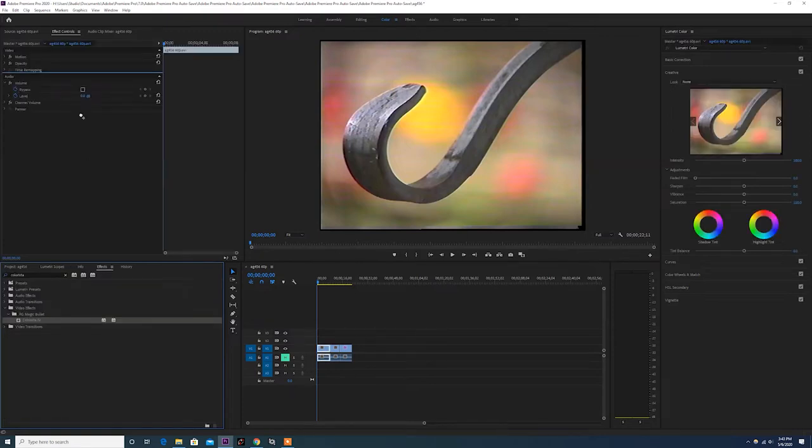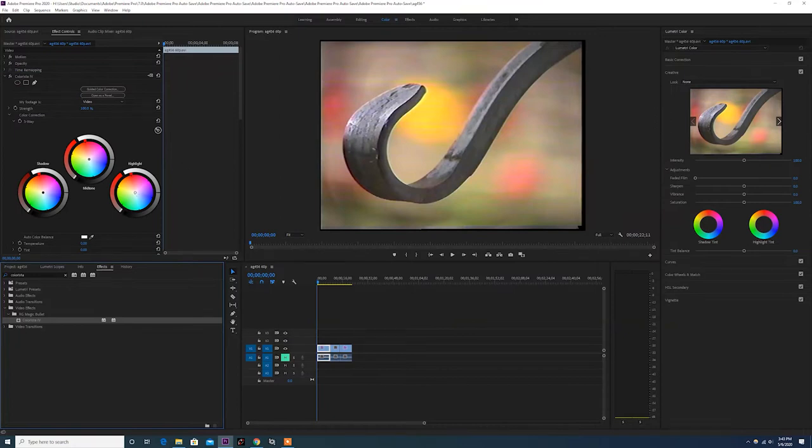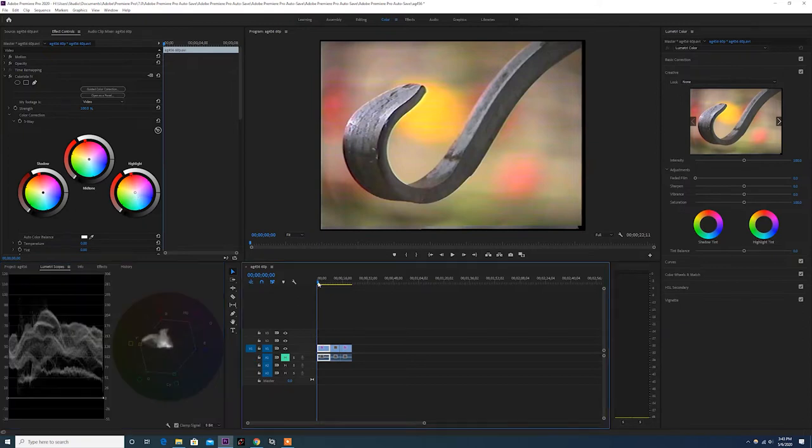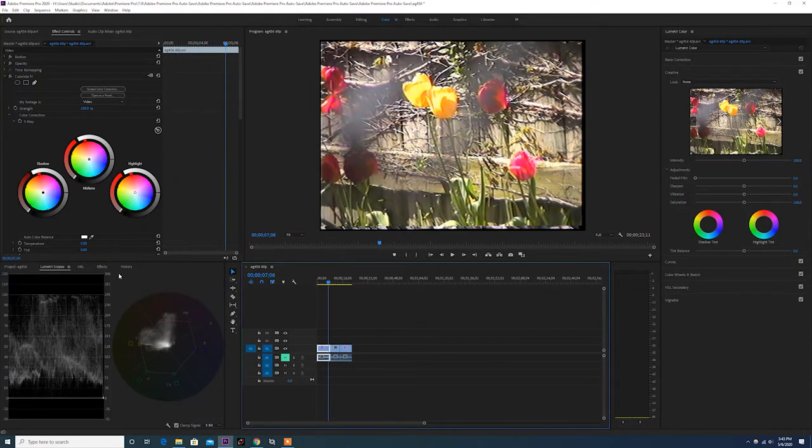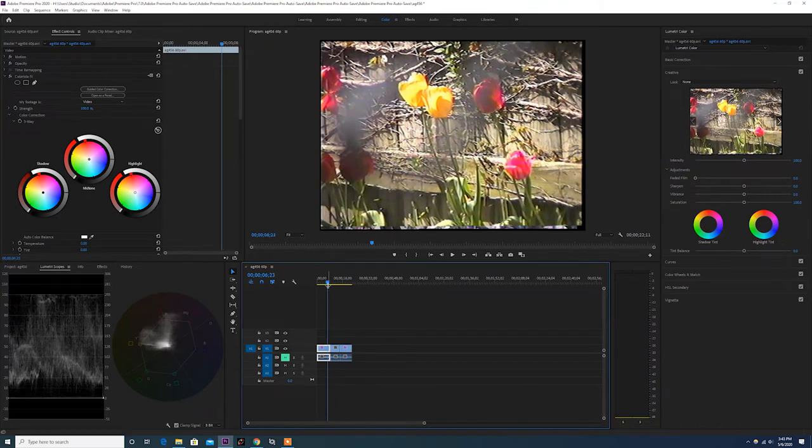I think I'm going to use Colorista. It's my favorite plugin by Magic Bullet. It allows me to identify the colors in the shadow, midtone, and highlight ranges. One important thing to note when you have a changing shot like this in terms of the focus is the background is a lot more overexposed than the foreground.